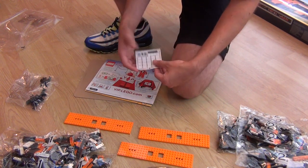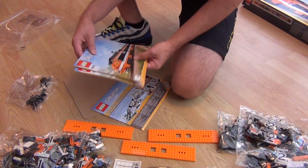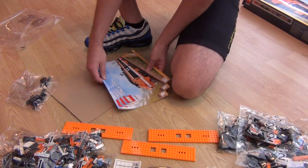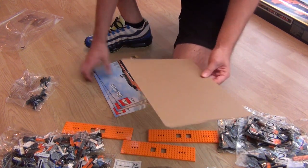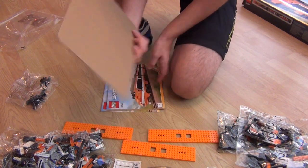Okay, so we've got some stickers there, which is lovely. And then, oh my gosh, how many instructions? Three booklets. One, two, three. And some cards. Wow, look at that. To even keep it all straight, to keep it all nice and flat and look after it, they even throw in a piece of card.